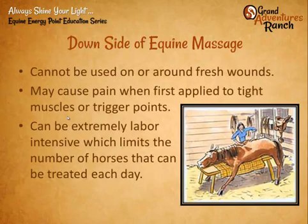So there are a couple of downsides of equine massage, or times when you can't use it at least. You can't use it on fresh wounds. If a horse is in great pain, the last thing you want to do is to be pressing on wounds. Certainly you can massage other parts of the body if the horse will relax enough, but you're limited. It also may cause pain when applied to very tight muscles or trigger points, very sore areas. So you have to be very good at it, and you have to spend quite a bit of time working up to getting the full release.